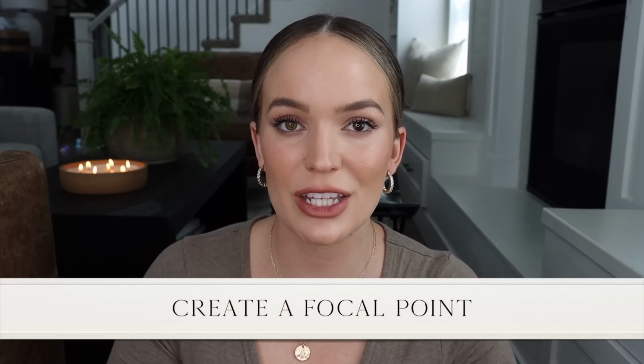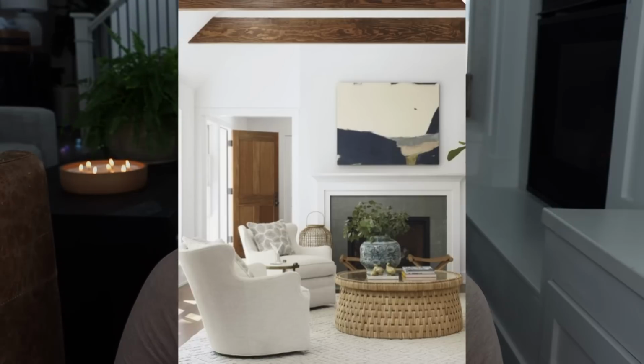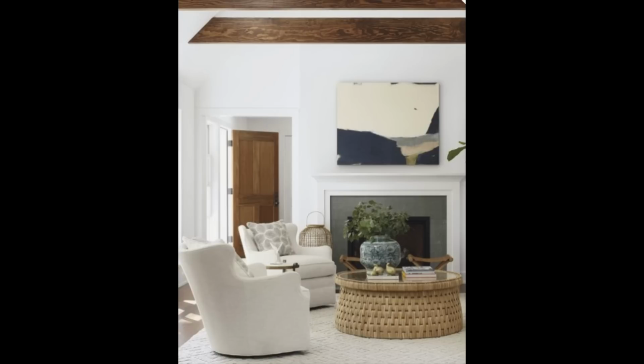I want to jump in. I want to start talking about creating a focal point in your living room. Now, every living room is going to be different, and obviously different size, different shapes. To create a focal point for your living room, it's either going to be over a fireplace or it's probably going to be your TV.